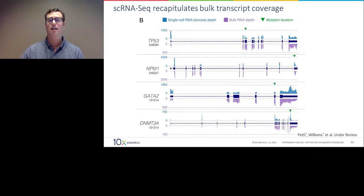For bulk RNA sequencing, which is shown in purple, this is the read depth. And for single-cell RNA barcode depth, this is the number of cells that have at least one read at any given position. We're getting very highly correlated depth at each of these. And the green arrows show where, in this case, a mutation was detected by whole genome sequencing. For each of these cases, we have reads at those positions, and we're able to detect mutations there.